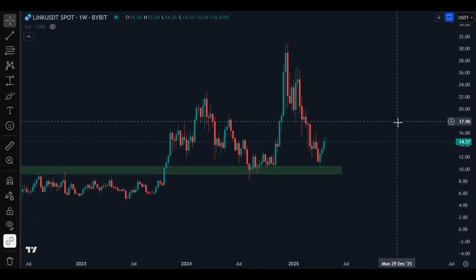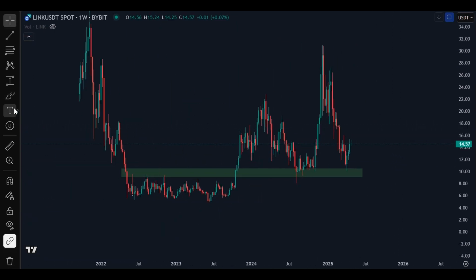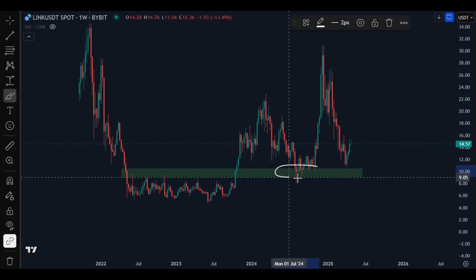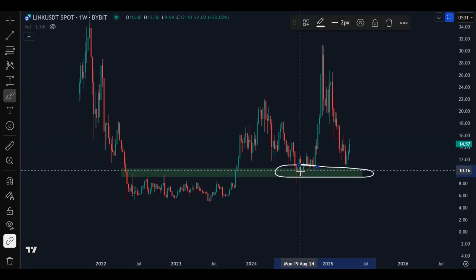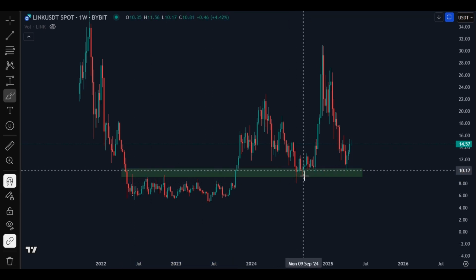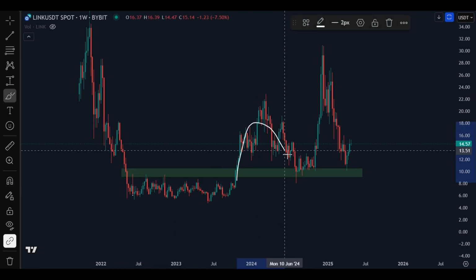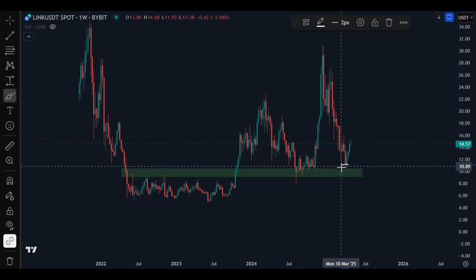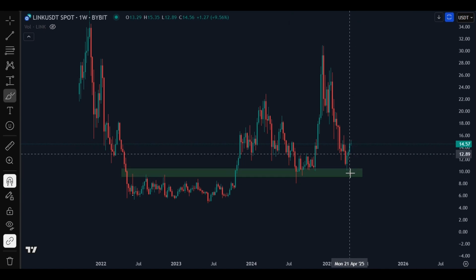And zooming out to the weekly time frame, we can see that Chainlink is now still above this green box of accumulation. And just like I've been saying, I've been buying more Link at this green box of accumulation, because in the past we can see a lot of resistance which has now been turned into support, just like we can see here. And now we can potentially see a little bit more bullishness for Chainlink, because this horizontal support was holding very strong.